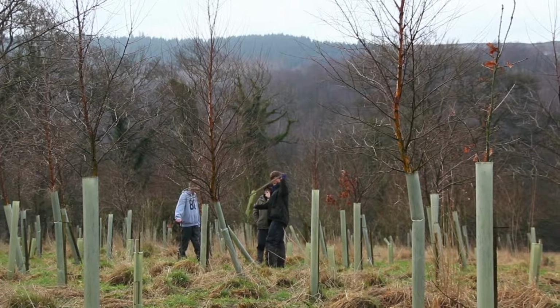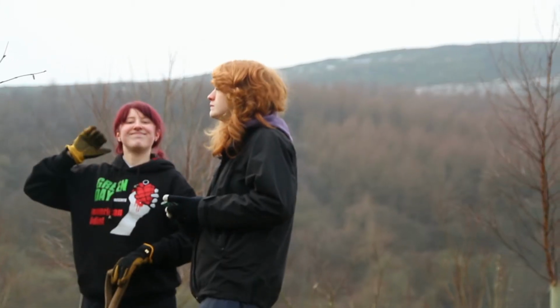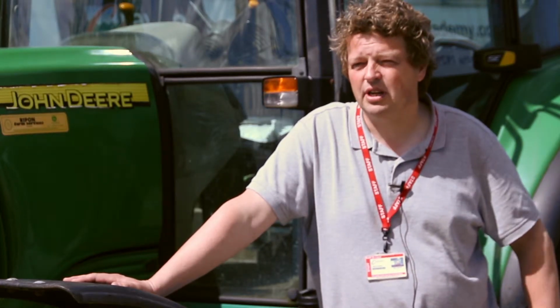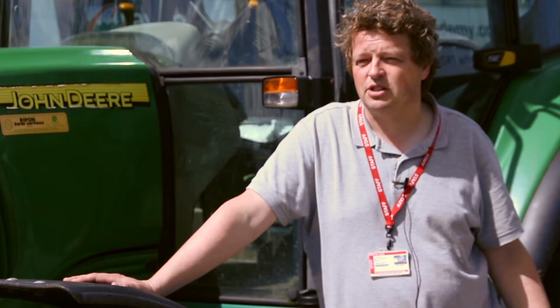We're meant to be going away to, I think we're going down south camping. Yeah, we're planning to go down to Sussex next year for a camping trip to look at nature conservation and countryside management in a much more urban environment where there's lots more people around.